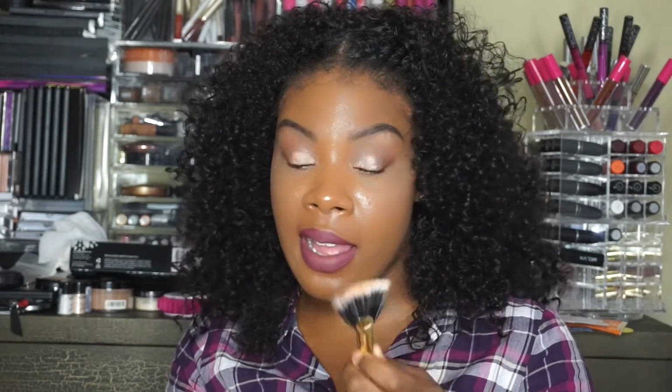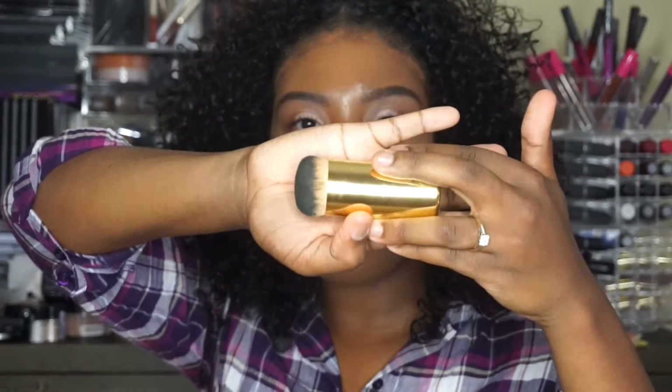And like I said before, that Morphe brush, please guys, I don't recommend it. So the final brush I have in store for you guys is the Air Buki brush. This is what it looks like.